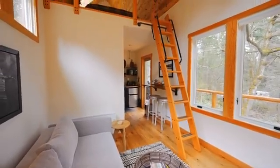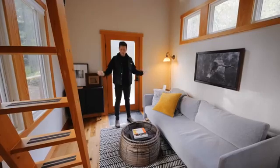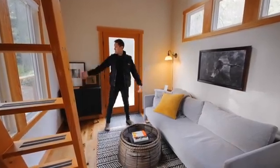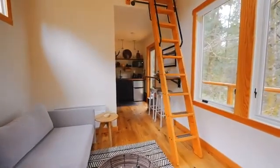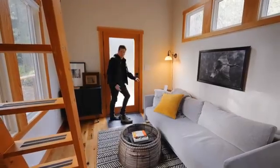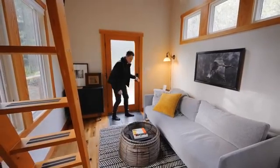You walk inside and the ceiling is really, really tall in here. This first space is the living room. For only being 280 square feet of living space, this is really wide and tall. It feels a lot more spacious in here, which is nice. Take my shoes off. This front part right here is actually tiled. Normally you have like a welcome mat or something. They have it tiled right here, which is pretty cool.